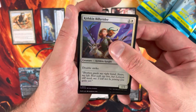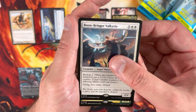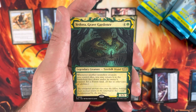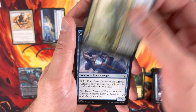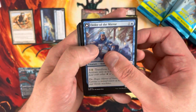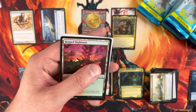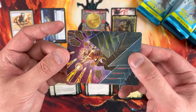All right, Kithkin Billy Rider. Boon Bringer Valkyrie. Eudora, Grave Gardener. That is a Multiverse Legend rare after that. Sure. Again, pretty much all of those aren't particularly valuable. A lot of them are just suffering from the recency of the reprint.